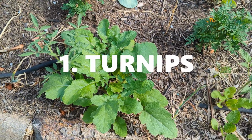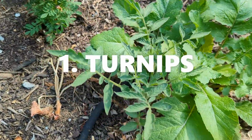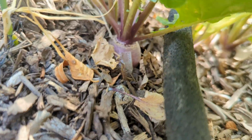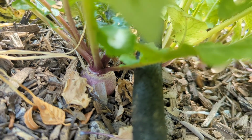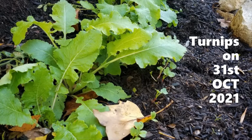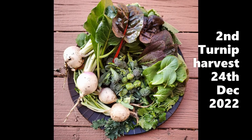Turnips were a big surprise for us last year. We sowed them in July and they seemed to struggle a lot. Honestly, we stopped paying attention to them and didn't expect anything, but when the weather started to cool down, the turnips picked up, and we had such a wonderful harvest in fall.